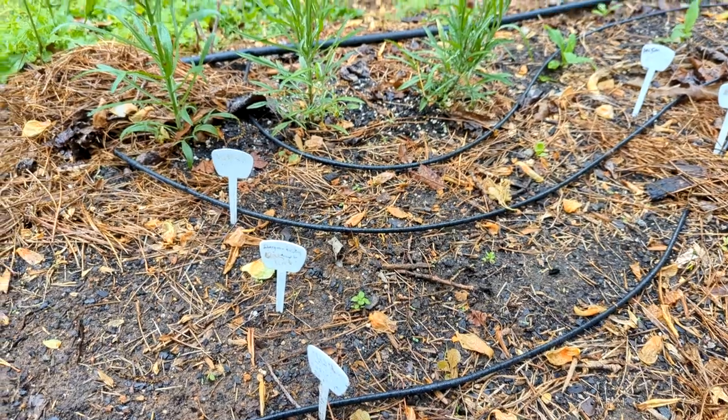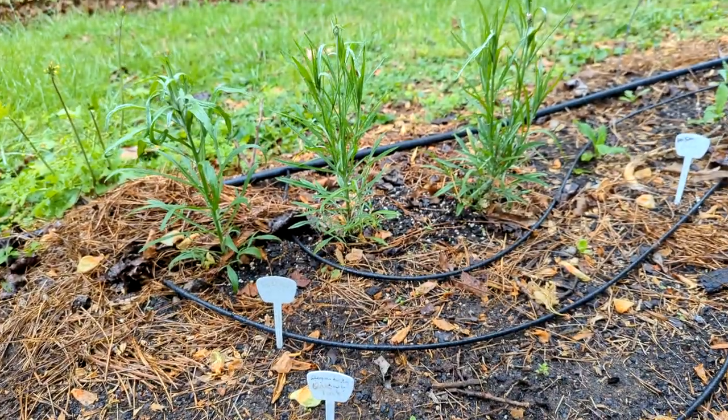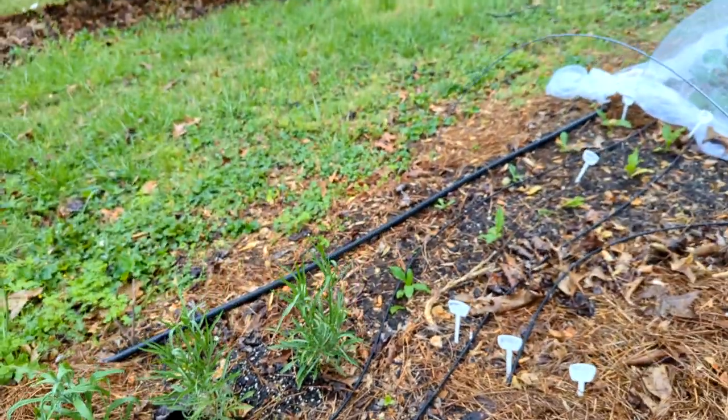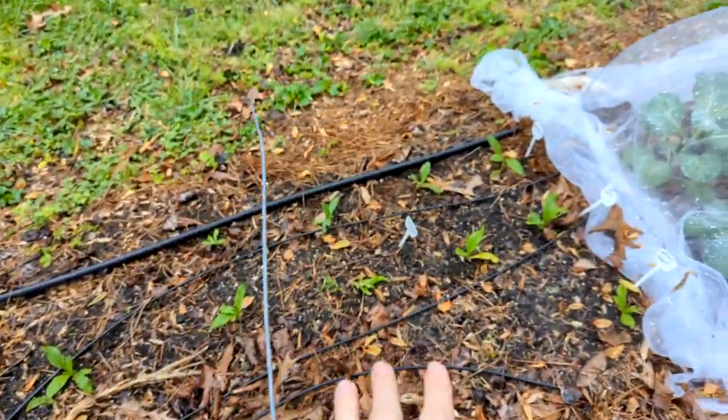But that's okay. I went ahead and got some straw flowers planted. My mom gave me some straw flowers from her garden. They're all loving it out here. And oh, I said straw flowers, bachelor buttons. Here are my straw flowers.